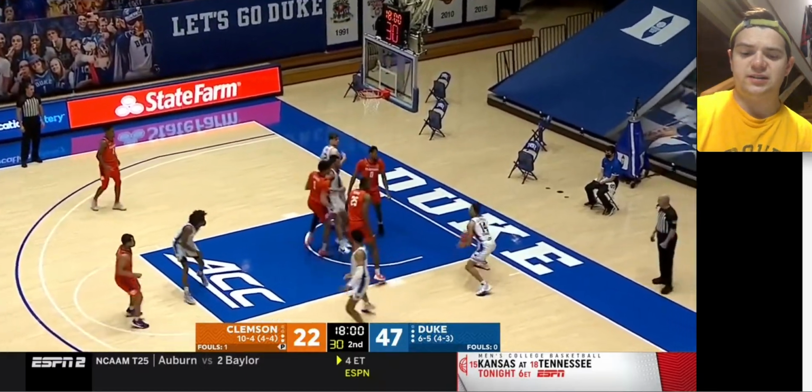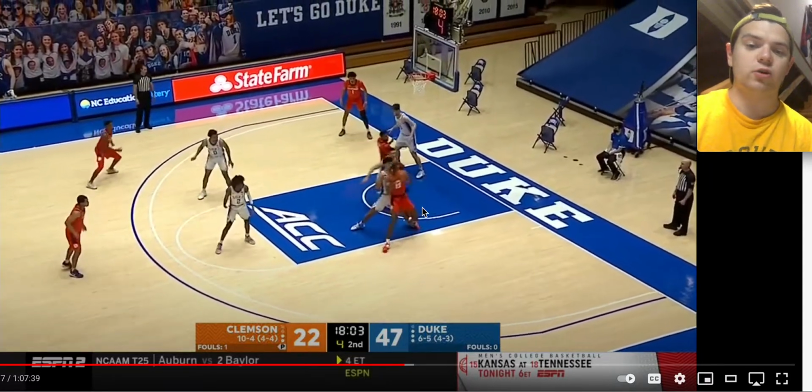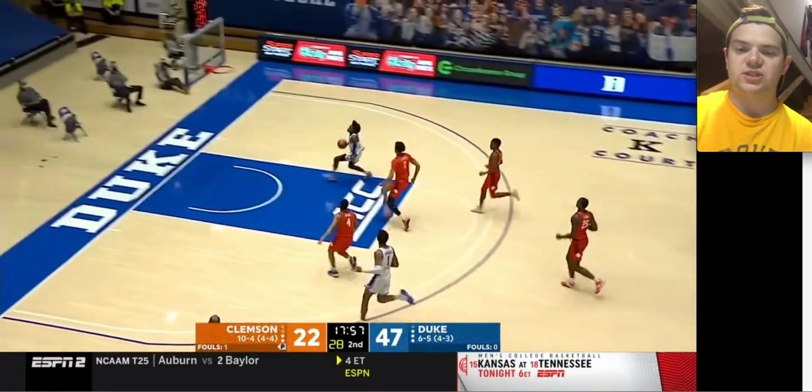But again, right here, you can see the length. We talked about how in the first half he was struggling to get good position defensively against Amir Sims. Here, he's actually in a good spot, right? And once he's in that good spot, he offers a very solid vertical contest. When he gets into his position, he's a very good defender. Just so often, he's not in position.